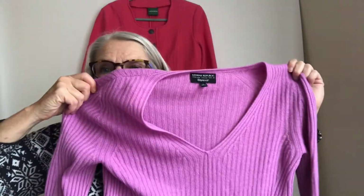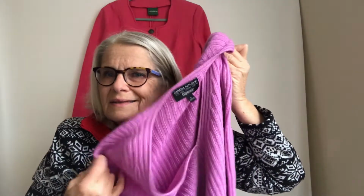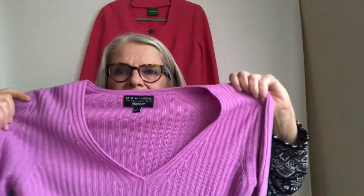And it's showing up a pretty good color. Kind of that cross between lavender and lilac, not quite purple, not quite pink. Haven't decided how to describe it. It's a rib knit sweater. Very basic and cute. I'm going to list that for $25.